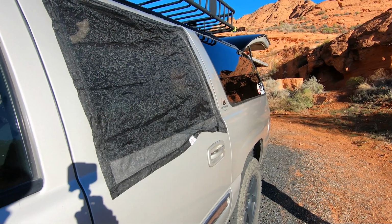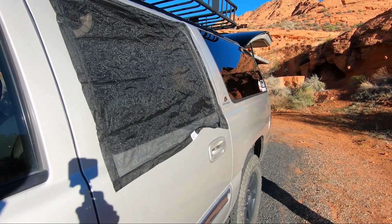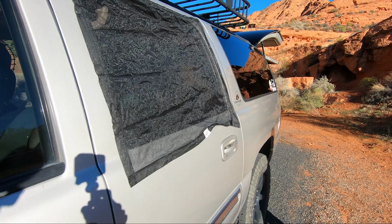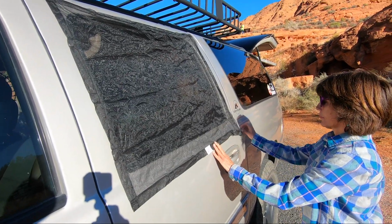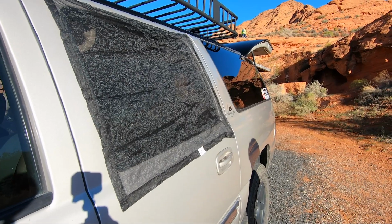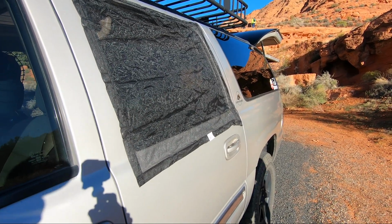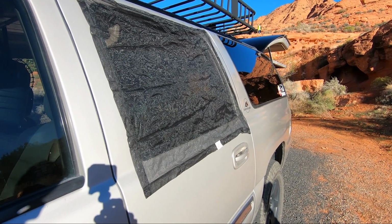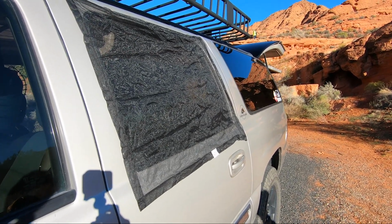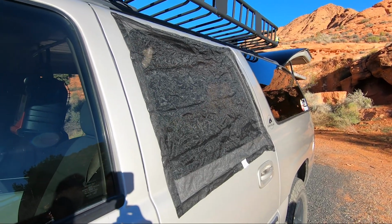These aren't custom to the vehicle, they're just a generic size, but on their website you enter your vehicle year and model, and then they'll give you the size that will cover it. So we haven't done any super warm weather camping to where we would want the back open. Not to say that that day won't come, but so far this has been adequate for our camping.